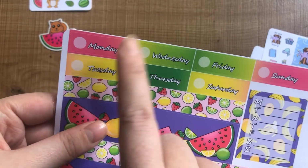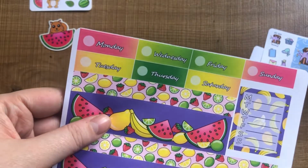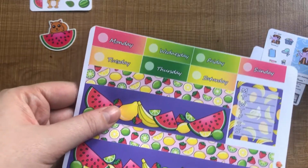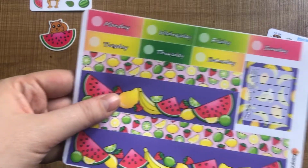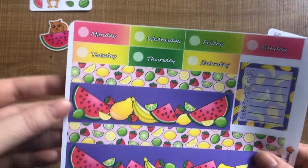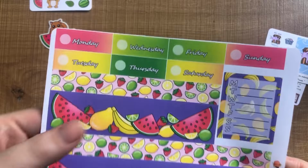Now this, I watched their Facebook Live, I think it was, that Sammy did. If you're not already, make sure you join their Pomegranate Pins Facebook group, because Sammy goes live on there a lot, also on Instagram, to show sneak peeks and reveals of these things.